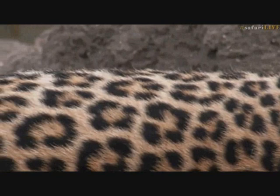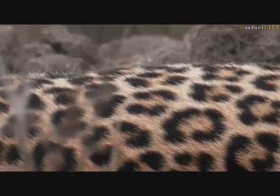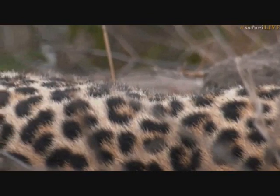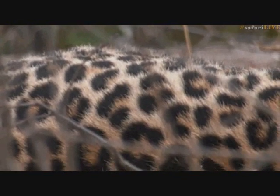But look at his breathing today in comparison to yesterday, just how much slower and more constant it is. It's not as fast and panicky as it was yesterday when he was hot and tired and full. Today it's a much more normal breathing pattern. And just look at those beautiful spots.